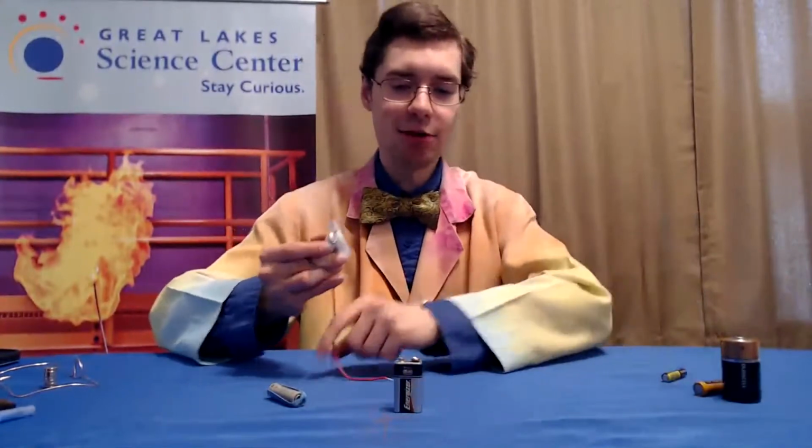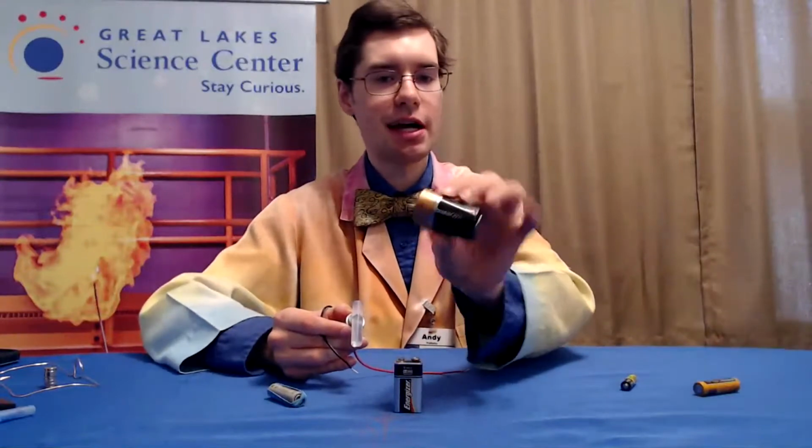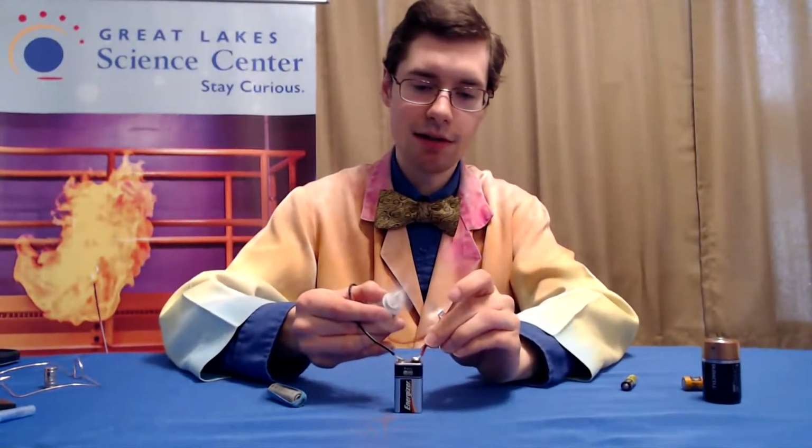And I can use 9 volt. The 9 volt's a little different because the contacts, instead of being on either side, the positive and the negative, are right next to each other. And so I put those together, and there you go.